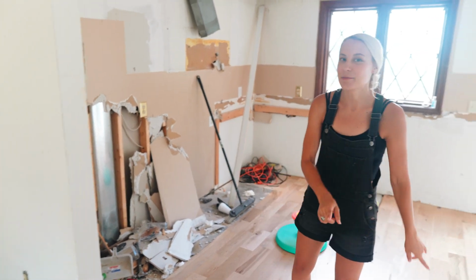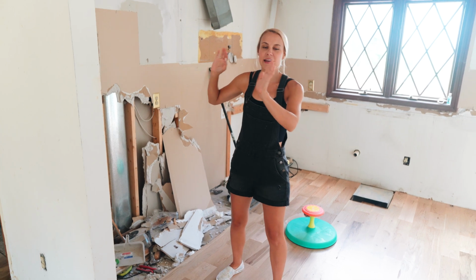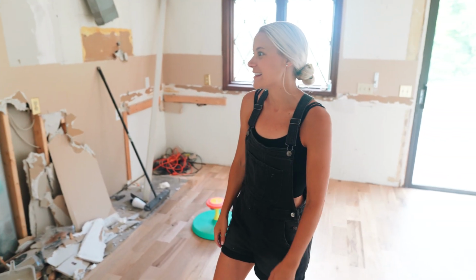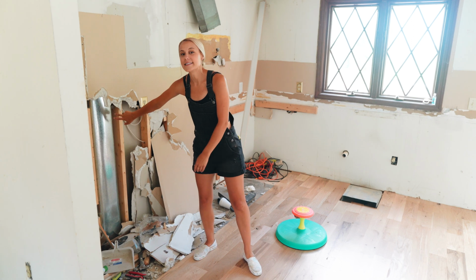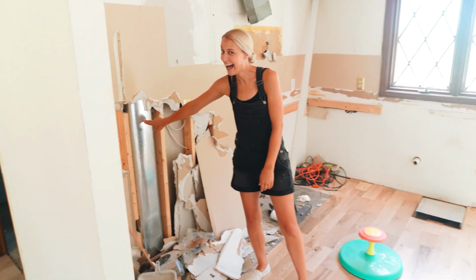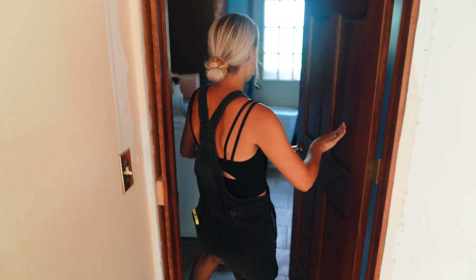So that's something we're working on, is having just a really nice big mudroom that we can have a space for everything, coat hooks, shoes, all that stuff. So that'll be a project eventually, but we'll have to build a wall here. Jamie will have to move this vent somehow. Hopefully, yeah, hopefully. So the laundry room slash mudroom right now, it's just really small.